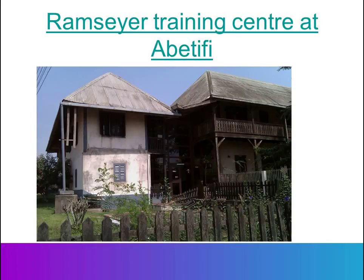This is the Ramsey Training Center at TBTV. I went in there. It was baking hot outside, but the inside remained cold. This type of building is appropriate for the tropical environment, even though it's based on the English barn.